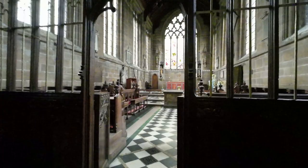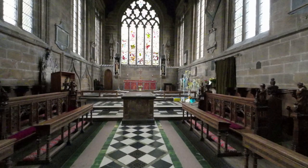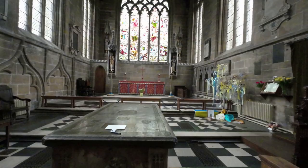Oh, what a stunning place. A little more light here, natural light. Wow. Oh, look at this tiny little organ here. Wow.